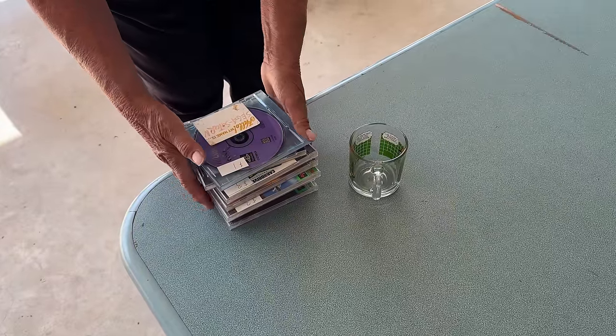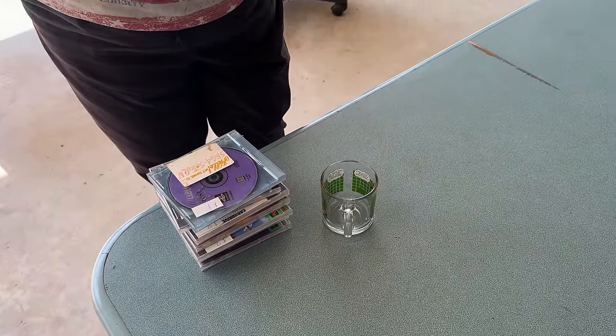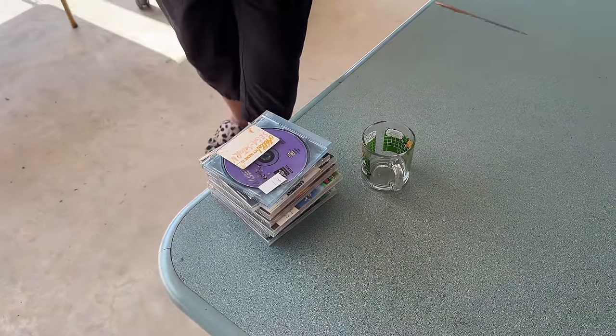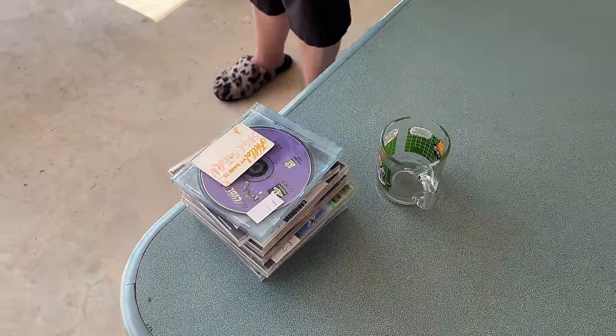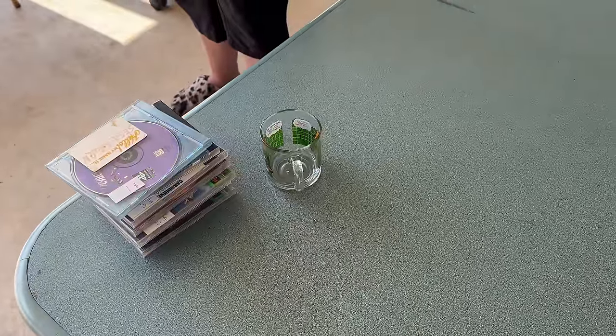Yeah, I think it's a little over $50 when I added it up. So if we did 50 for that and the mug, I'd be fine with that. I could go 50, yeah. Perfect. Because there's some cool stuff in there, so I don't need to work too hard. Especially because I got a bunch of them for, like, a dollar. And then there were a few that were like $15. So, I'm fine with that.